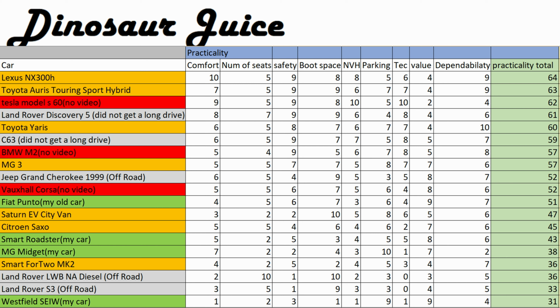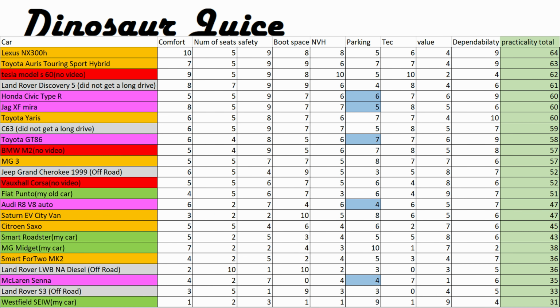The Smart 4.2 is woeful, never buy one. The Land Rover is suffering from being an off-roader again, but it does have a very big boot. The Series 3 has a slightly smaller boot, but it is more easy to park. The Westfield is the least practical car imaginable. So now let's add in those purple cars and see how those compare.